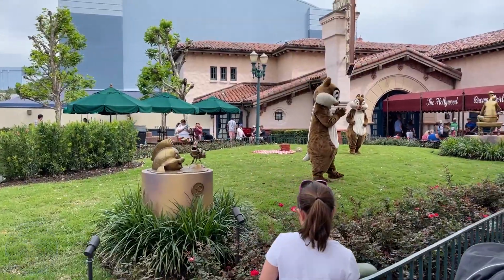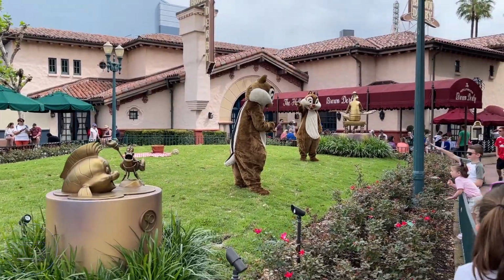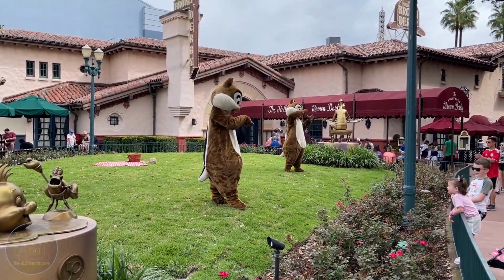So while Vanessa processes what she thinks of Mickey and Minnie's Runaway, we are going to work our way towards Toy Story Land, because we're going to go pick up their new Pop-Tart that's over there as a snack. But look who's hanging out over here at the Brown Derby. It is Chip and Dale, and they are going to have a picnic lunch.